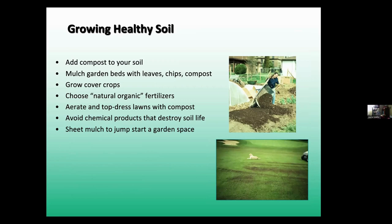If you have very clay soil, you add compost, it opens it up. If you have very sandy soil, you add compost because it helps to hold moisture in and helps it to drain well, but not drain completely out.